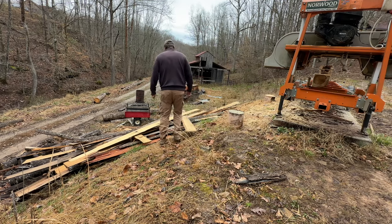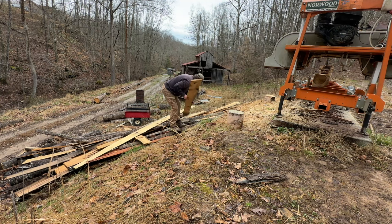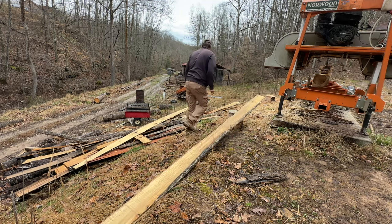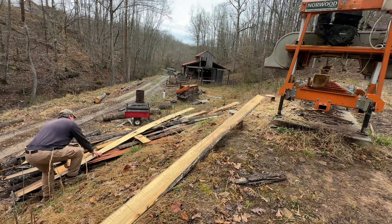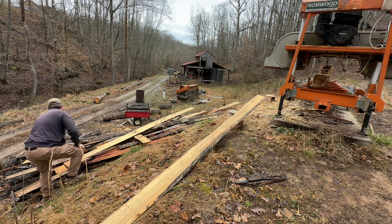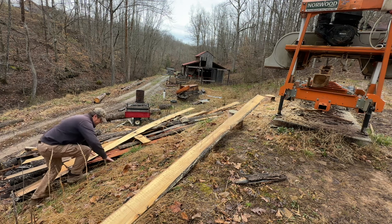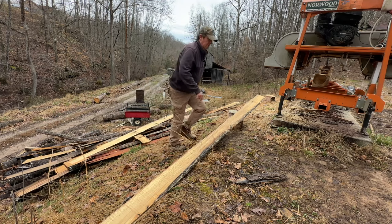Goodness. Let's see what we have here. Got a couple here I think would work well. So here's a poplar. Here's a pine. Oh, yeah, we'll knock a fool with that one. Those are way too big. Don't want these to be unwieldy. All right, let's do this. Let's just fire up the mill and cut what we want.